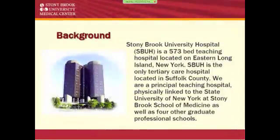Just to give you some background information, Stony Brook University Hospital is located on the east end of Long Island. We're the only tertiary care hospital located in Suffolk County, and we're a teaching hospital physically linked to the State University of New York at Stony Brook School of Medicine, as well as 4 other graduate professional schools.